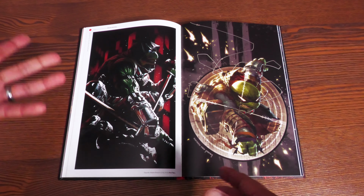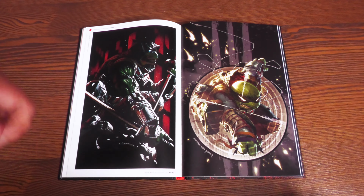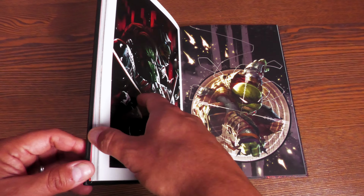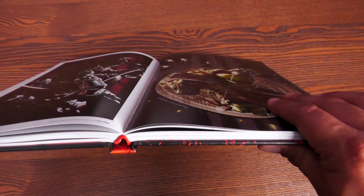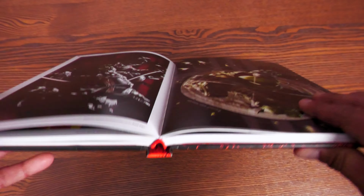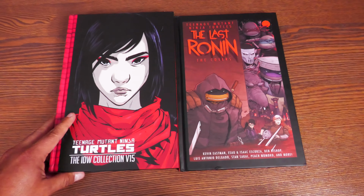Now, what I hope, of course, whenever the series is all said and done, is, hey, let's make one big book and put all the covers in the big book as extras. Now, this one also has sewn binding, but no ribbon. It's only 200 pages, $34.99. And that, as they say, is that.